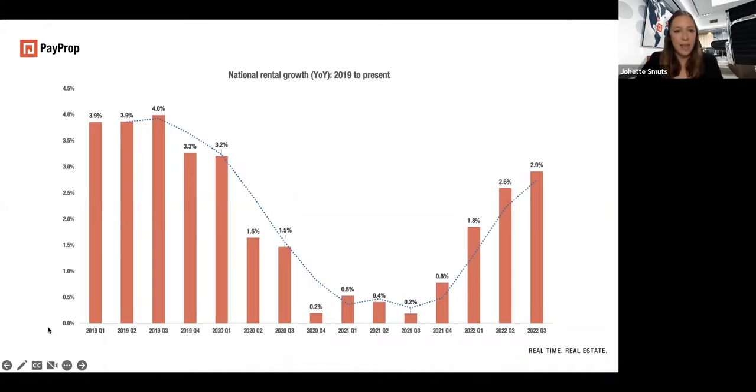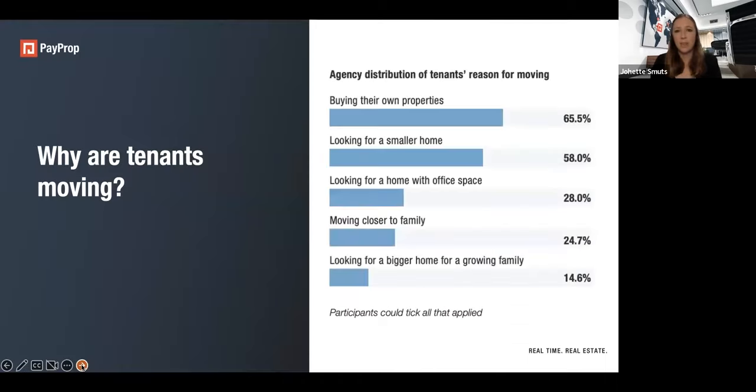If we look at a stat from PayProp's annual survey last year, we'll see exactly that. Here are the results. So we'll see both sides of the coin here. The question was, why are tenants moving? 65% of respondents said that they're moving because they're buying their own properties. So those are the tenants who are financially able to. But 58% also said that tenants were moving because they're looking for a smaller and presumably more affordable home. The third reason that we see here is that tenants are looking for a home with office space, which also intuitively makes sense, right? Because the pandemic kind of changed the way we work, and many companies became more flexible with their work environments.